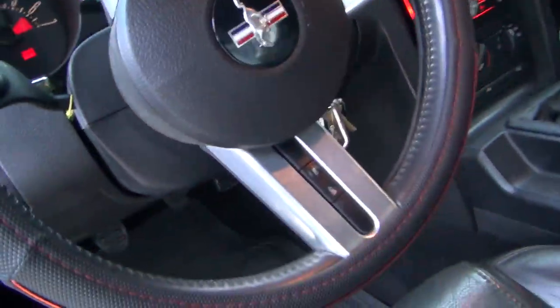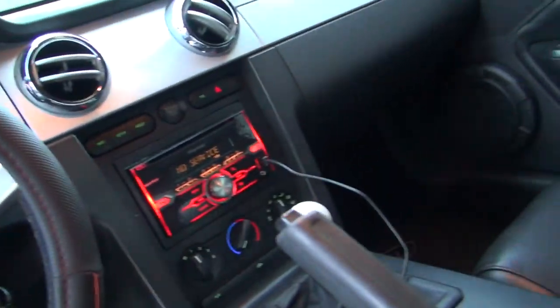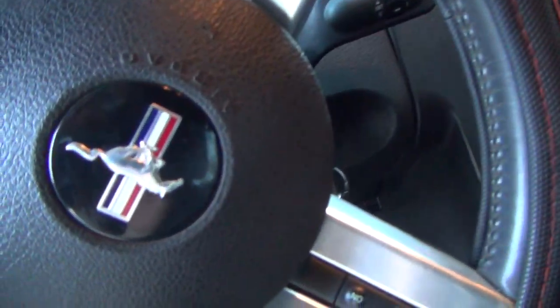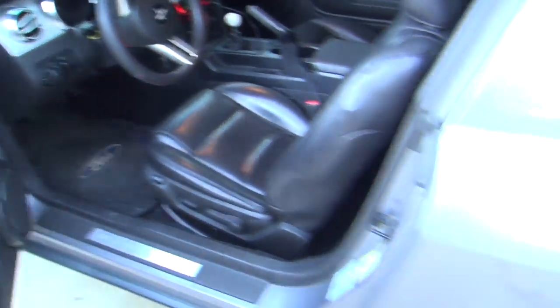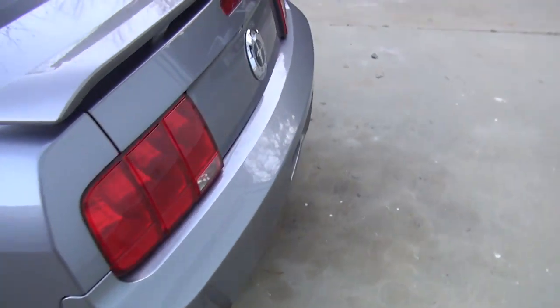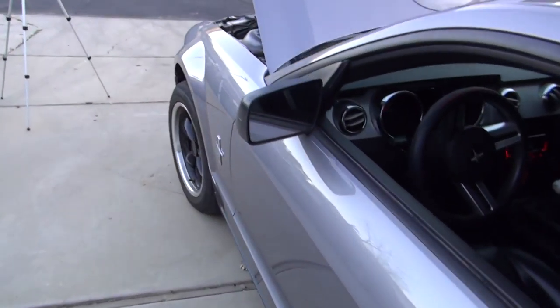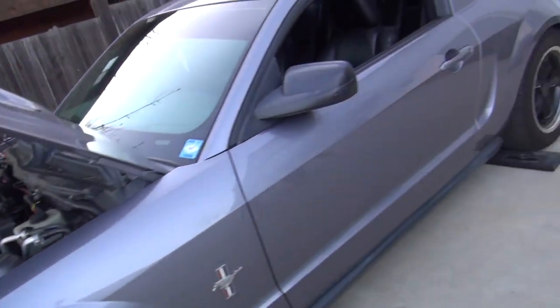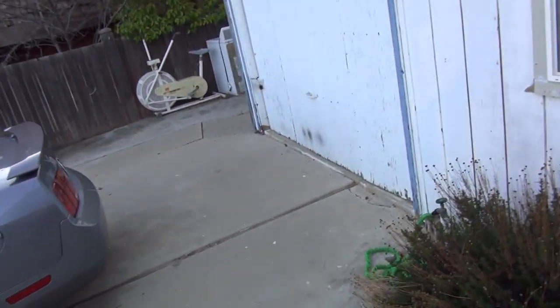Full look around the car, 17-inch rims. I think they're billet rims. Nice pony sign. So we have a full leather interior. Custom gauges that light up and you can change the color of them, as well as the Bluetooth stereo. Very nice car. Back, the exhaust sounds really good.